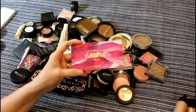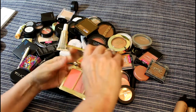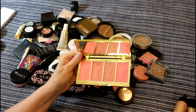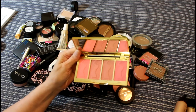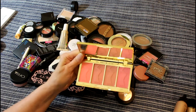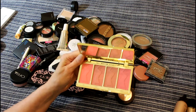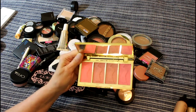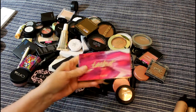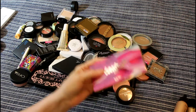Okay, this Tartist blush palette is not going anywhere. These blushes are always so nice, and they almost never give up their design, their imprint, for a long time. But you can get a lot of blush off of these pans with your brush. And so anyway, my daughter gave me this. I really like it, and so I'm going to hold on to that.